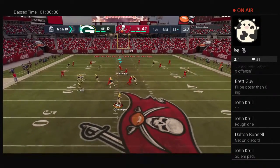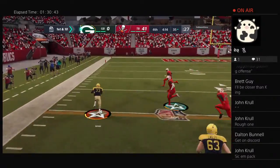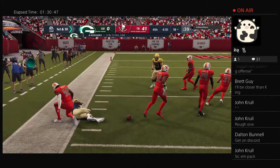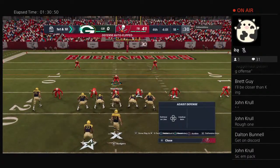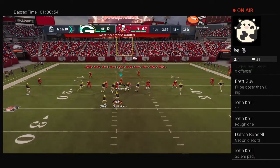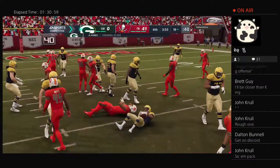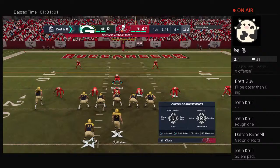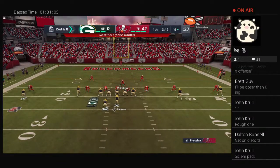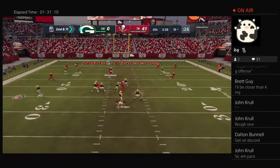Trying to shake off the interception from the last drive. He'll look to throw. Setting up the screen here, Aaron Jones. And inside the 20 before he's brought down. 17 yards on the play there as the Packers have the 1st down as well. From the shotgun, again to Jones. And he is going to be stopped cold behind the line of scrimmage. He'll lose a yard there, and it's 2nd and 11.